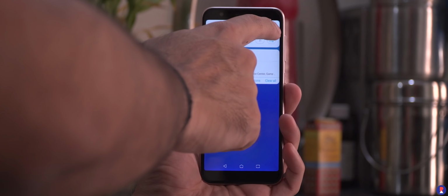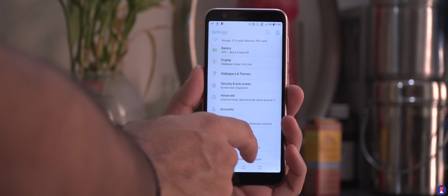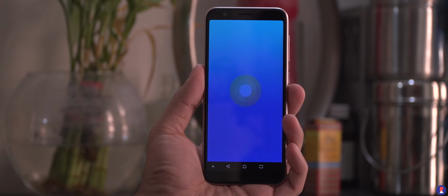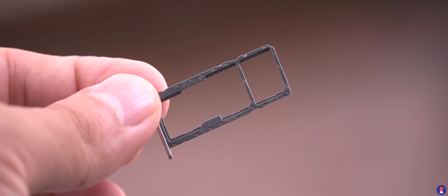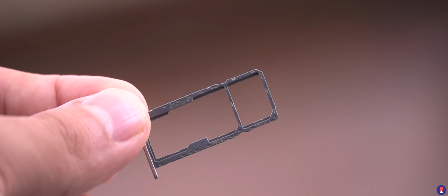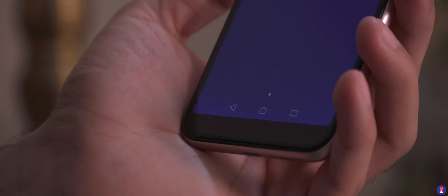The phone is powered by a Snapdragon 430 octa-core chipset from Qualcomm and comes with 3 gigs of RAM and 32GB of onboard storage. The storage is expandable courtesy the triple card slot that houses 2 nano SIMs and a dedicated microSD card slot. Single band Wi-Fi up to N speeds are supported. The phone comes with Android Oreo with Zen UI 5 on top, and it's good to see that Asus have cut down on the bloatware and it is much lighter and snappier now.